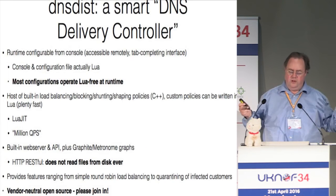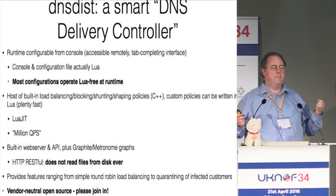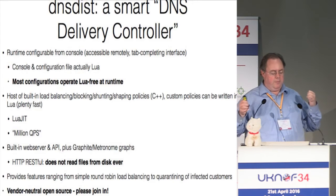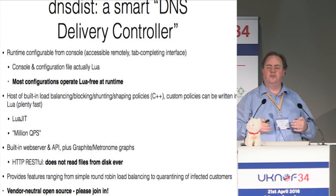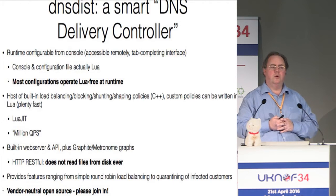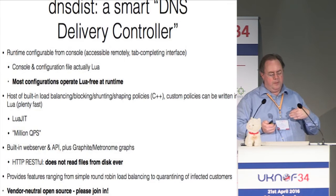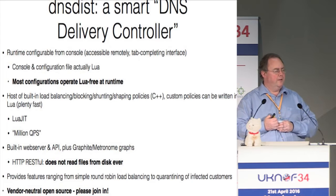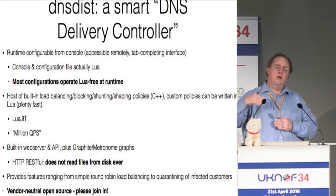So we built dnsdist. What is it? It is, in essence, a DNS load balancer with heaping piles of policy. And we made it runtime configurable. So you can log into dnsdist as it runs and ask it questions to see how you are doing. You can add backends at runtime, you can remove backends at runtime, and you can reconfigure it to your heart's content and inspect the current traffic that is flowing through.